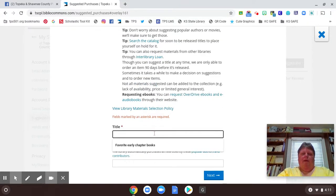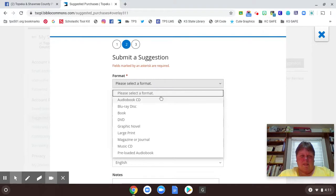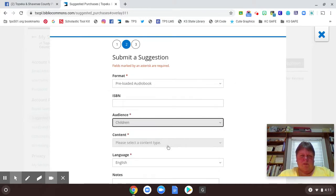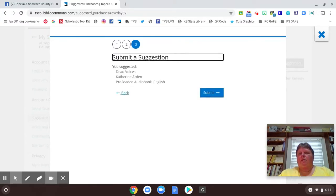So I'm going to call this one, or this one is called Dead Voices by Katherine Arden. Oops, missed my H. And I want this, let's see, I'd like this in a preloaded audiobook. This is for children. It's fiction. I want it in English. I click next.